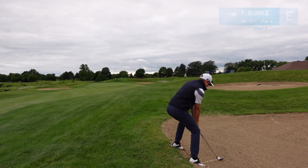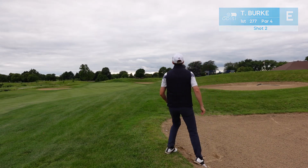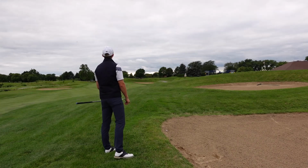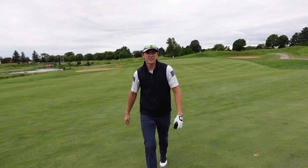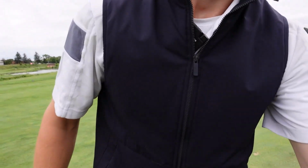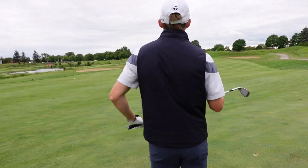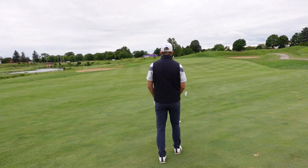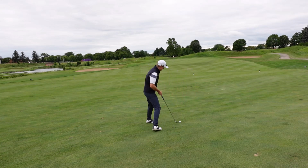Terrible stance. Oh, Jesus Christ. That was terrible. Not really much we could do there. Slow scoring round is not starting off well. Had a super awkward lie in that bunker. So 60 yards, just gonna try and land it under the pin and leave ourselves a nice par putt and get out of here without any damage.